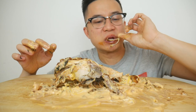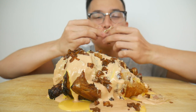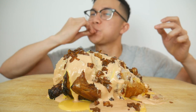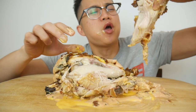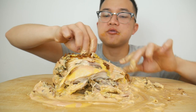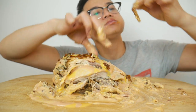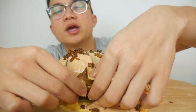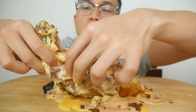What you know about the wishbone? Go for the breast, huh? Look at all that meat! And of course the skin. I'm gonna go in for the wing because that's my other favorite part of the chicken too.